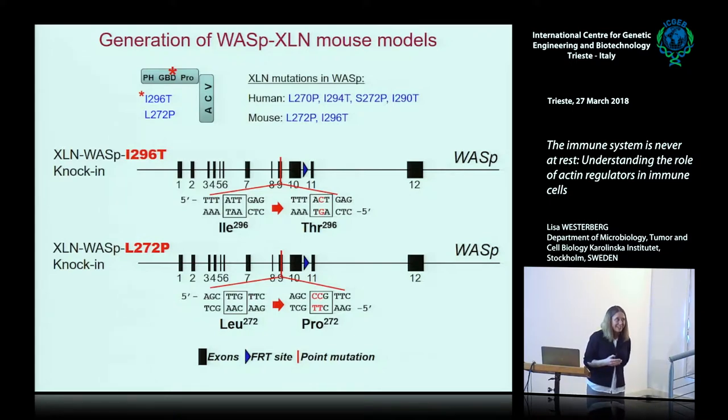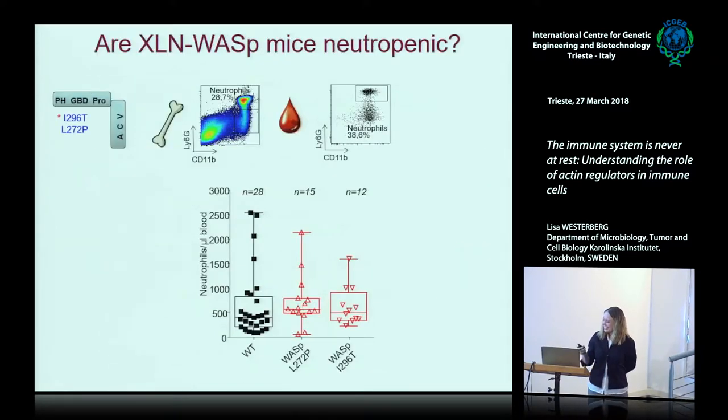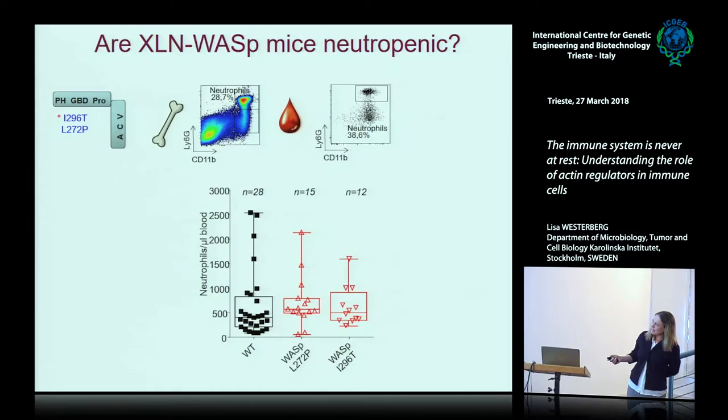Now, do you think the mice are neutropenic after all this work? Of course not. Not at all. So these are the neutrophil counts in the blood, wild type and the two XLN mutants. And I should say that the homology in this region, 100 amino acids spanning the mutation, is 100% conserved in amino acid sequence. So WASP, human and mouse are extremely homologous.